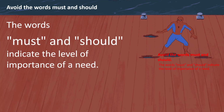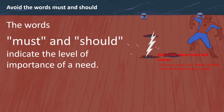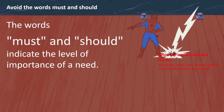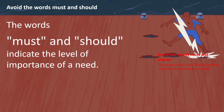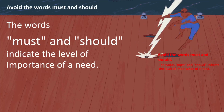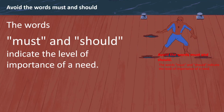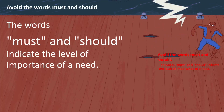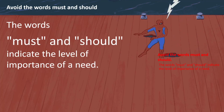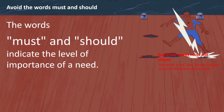Okay, it is also a good idea to avoid using words like must and should. Remember, as we have seen so far, we try to generalize the customer needs statement. When we use words like must and should, it sounds like we want to have a specific solution for the product. But if this happens, it can constrain idea generation later.